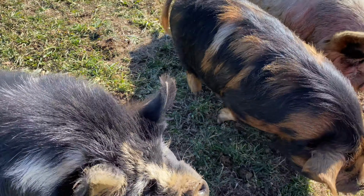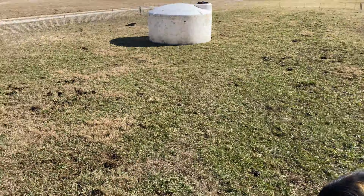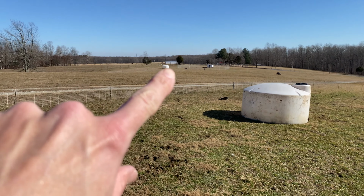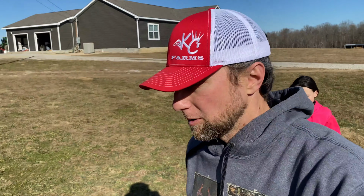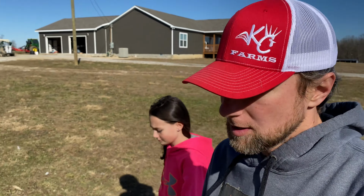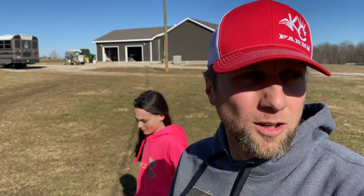So I'm guessing there had to be something back there in that field, because we've got Cupcake and Boudreaux way over there, and they haven't torn it up. These guys just a little bit right there, but nothing that is going to affect where we keep them. So I was thinking it was just these meat pigs. So we put them over here by the woods. Let's go check out this spot.